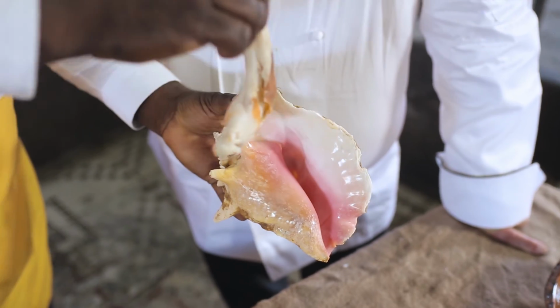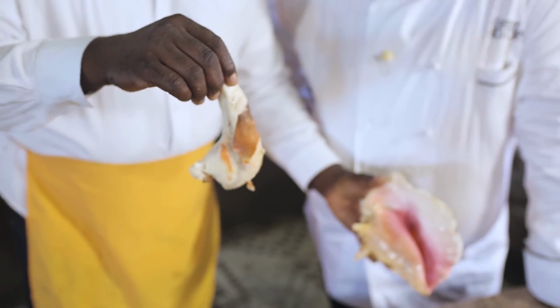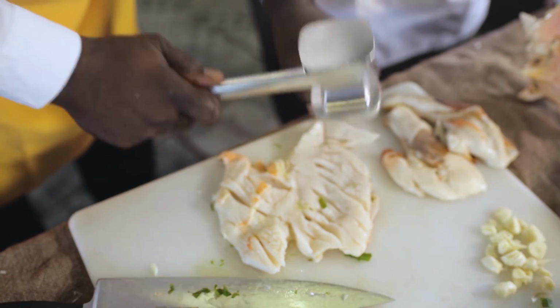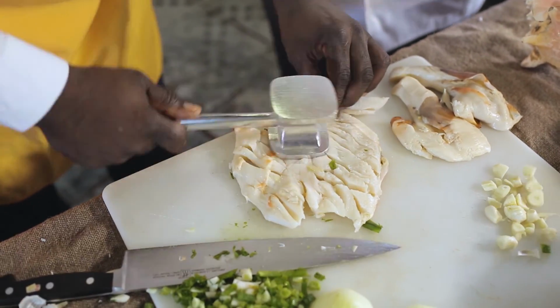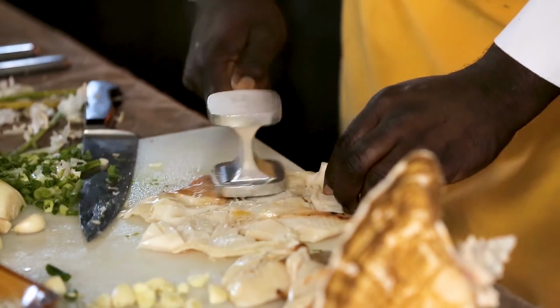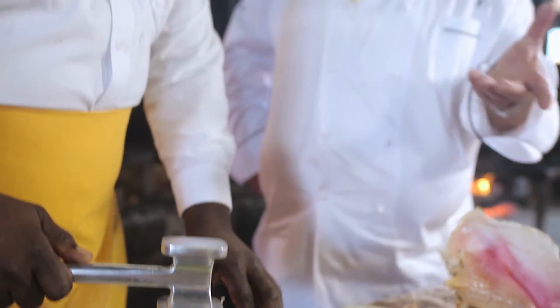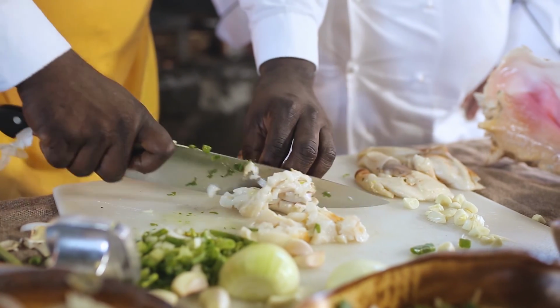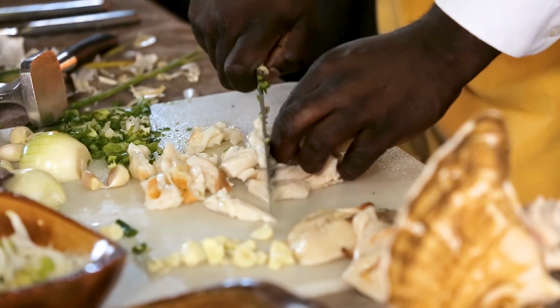Yeah, man. We pull it out like this, and we put it down. This is fresh conch we get on a daily basis. Remember, conch doesn't have any blood vein. It's all muscle. You use a pounder. What you're doing, you just open up the muscles. This is a very important step of the preparation, because if you don't do it, it'll be tough to eat. It will come out just like rubber. You can cut it in any sizes you want. Big chunk, small chunk.